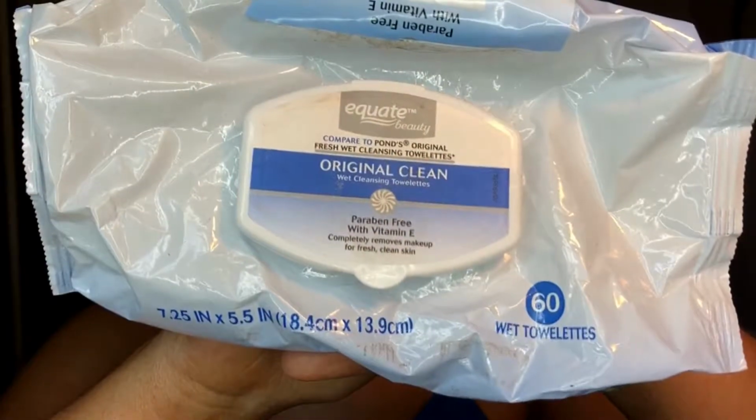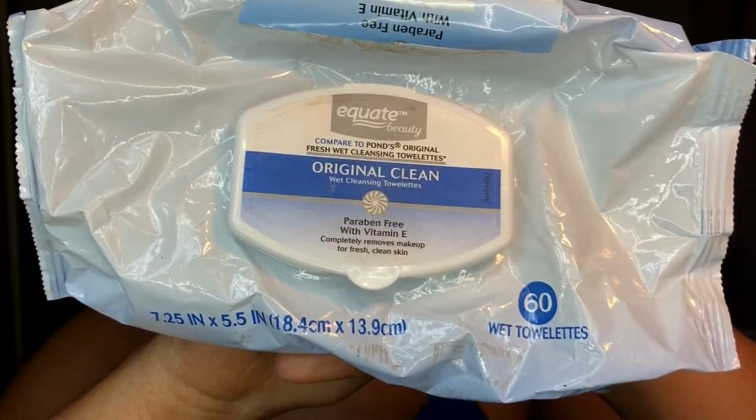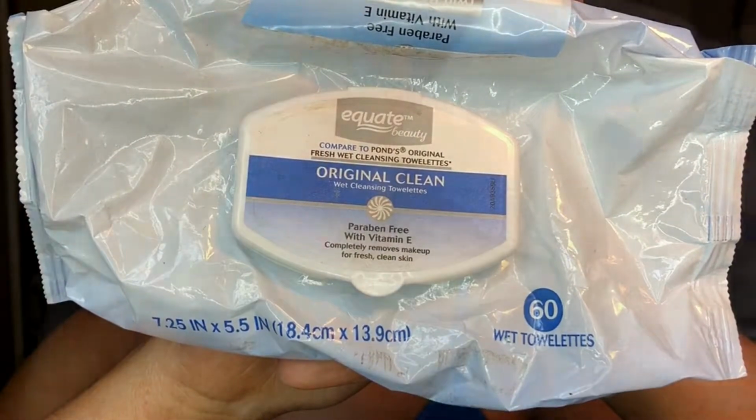Next up, we have these Equate Beauty Original Clean Wet Wipes, and they're compared to the Pond's original wet wipes, and these are paraben free with vitamin E. These you can get at Walmart. I've repurchased these so many times.